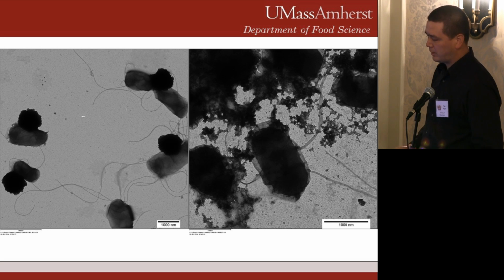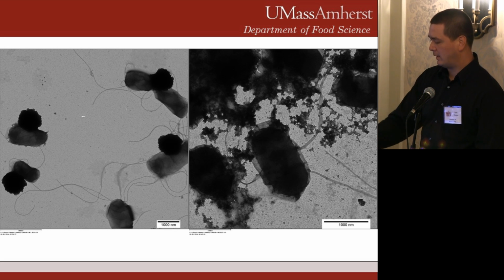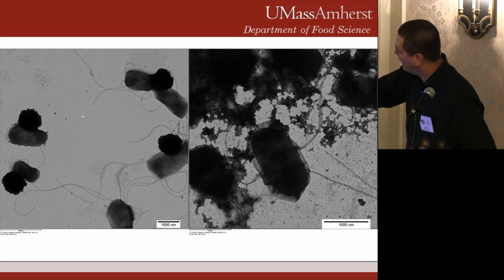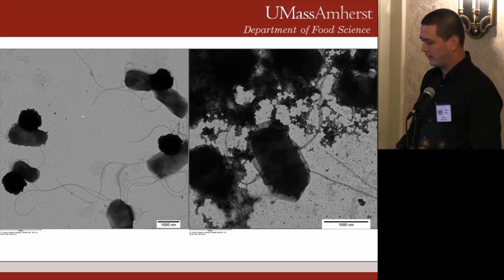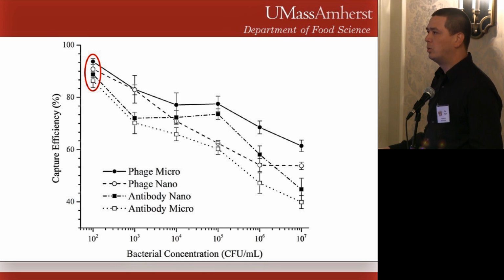The results we can see here: phage on microscale, nanoscale, and then antibodies on nanoscale and microscale, in that order. In this case, we were looking at E. coli because we use T7. Now typically, we're more interested in the food industry, and the lower end here, where there's a low concentration of bacteria. We're interested in the lower end because when we get really high, it's pretty obvious that there's an issue. So when we look at this area here, we can see that the bacteriophage were much more efficient in pulling out the organism than the antibodies were.